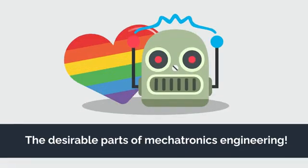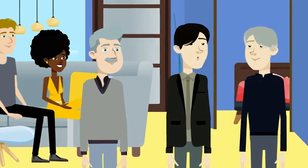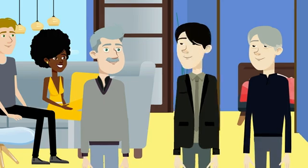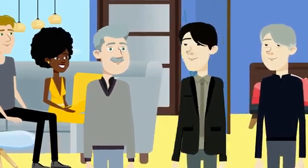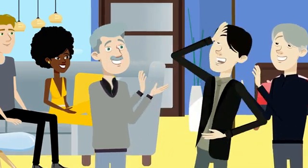But enough with the formal stuff. Let's get into the desirable parts of mechatronics engineering. To start, mechatronics engineering is objectively really freaking cool. Your friends, family, and most people that you meet will actually take genuine interest in your work, a concept foreign to most other engineering professions.